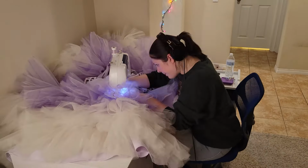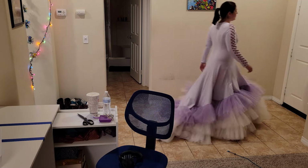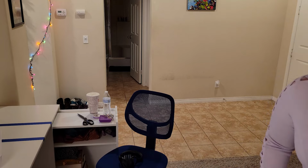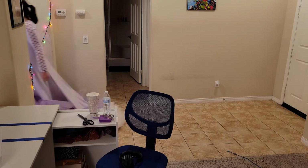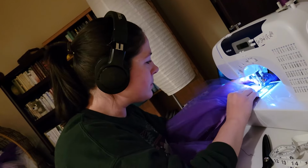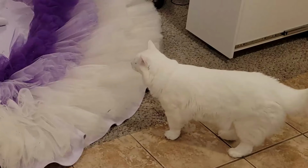I tried it on again, just to double check a few important things, like walking and turning and how heavy the skirt was with 150 yards of tulle attached. 150. I cut, I gathered, I sewed, I conquered. Veni, vidi, vici.